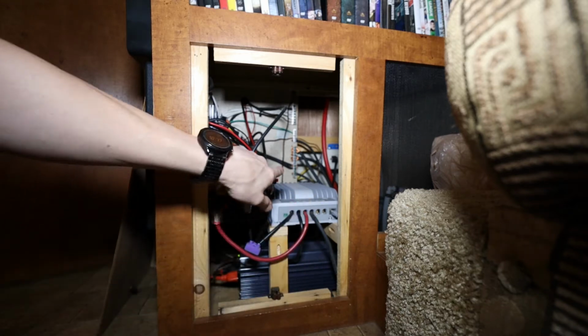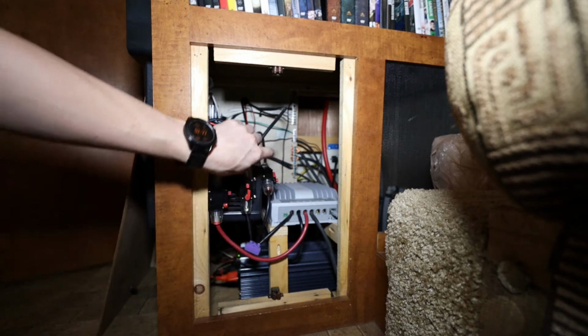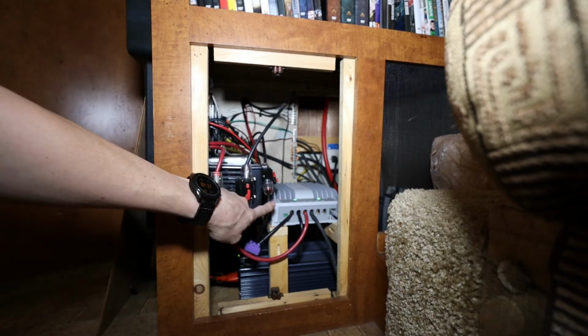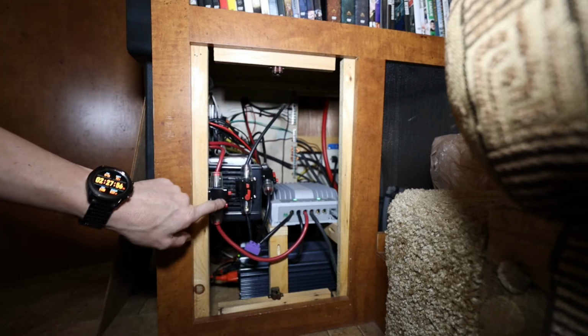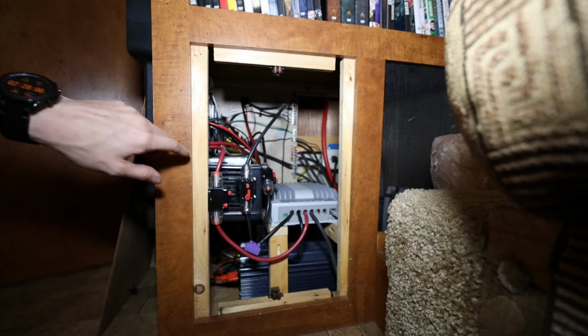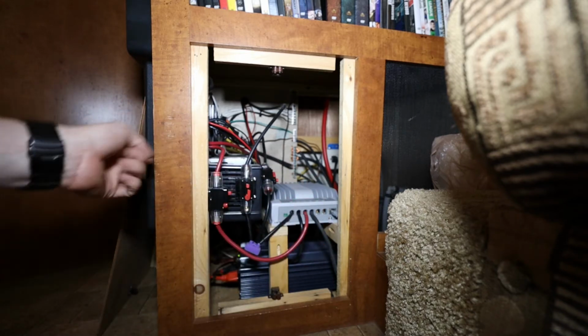So we got a couple of breakers here to separate everything. This one comes off from the panels on the roof. Then this one comes from the wiring that comes in from the side. And this is just the power between the charge controller and the main panel, it's on this side.